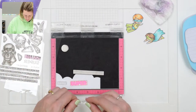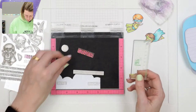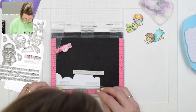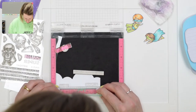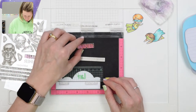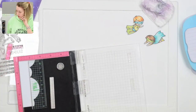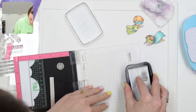We've got a super birthday. So let's get these done. Just using a little ruler here to nudge these up. In fact, I could probably do it this way. Making sure there's enough room for the word super on the inside. And this way they're on one line. And I'll just go black for these ones. But I'm either going to go purple or teal or lime for the super. What do you guys think?